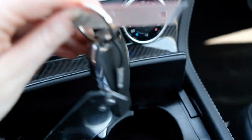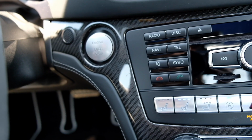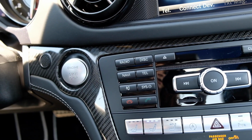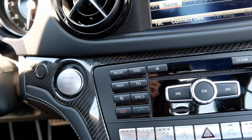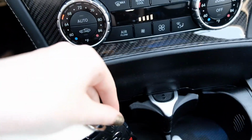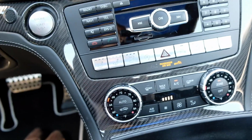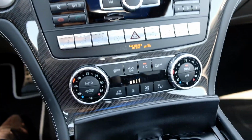And right here I just have the key because if you notice it's a start and stop keyless engine. Of course you can always pop this plastic part off and insert the key if you would prefer, but I like to just stick the key right here in the cup holder to keep it nice and handy and use the keyless start and stop feature.